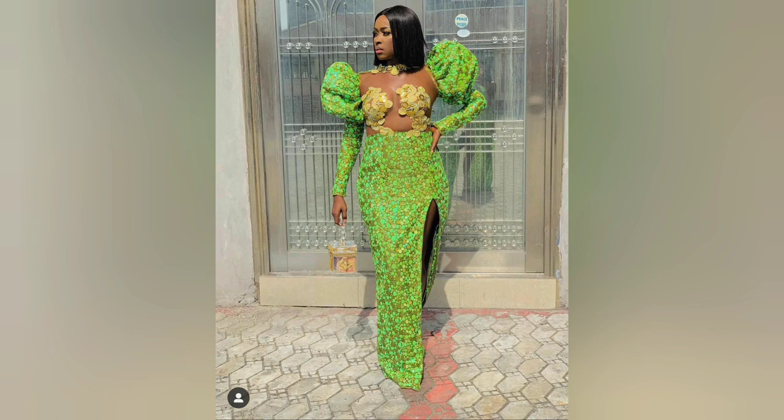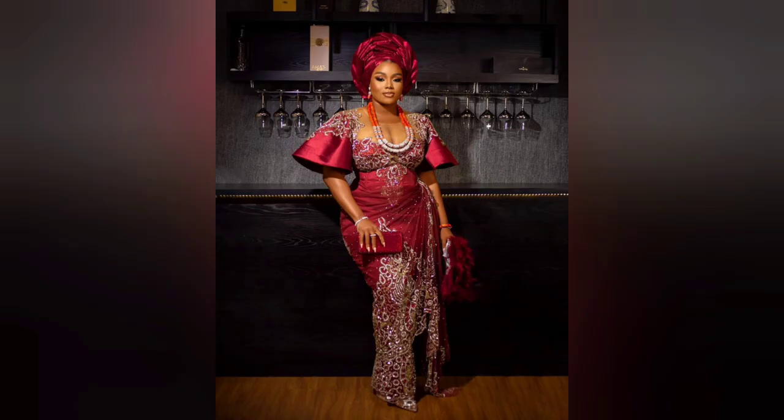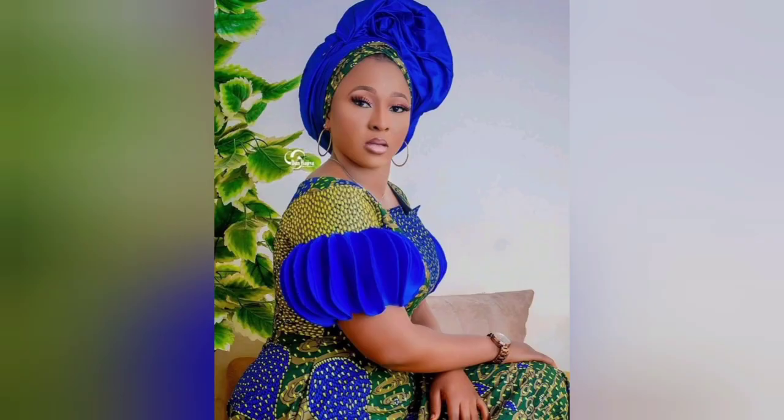This particular Ashebi style, of course, for a slay queen, you want your skin to be showing, it's okay. This one is perfect for African wedding, wedding guests, church, dedication, pre-wedding photo shoot, anything, anywhere, this particular style is good to go.